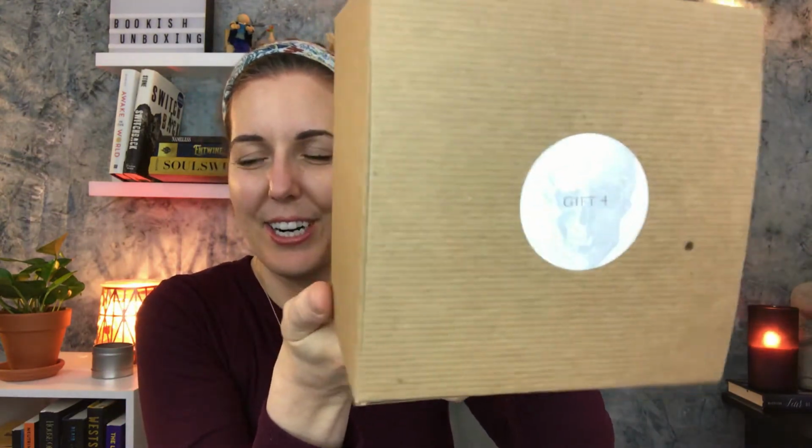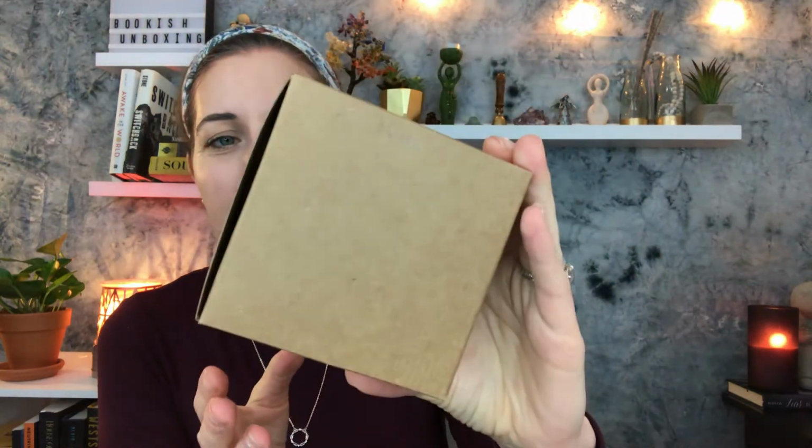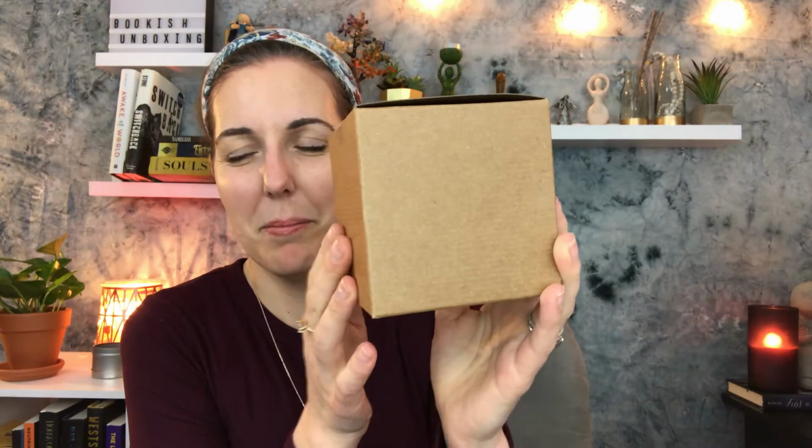We've got these dark skulls on all of the labels. And then gift number five. I wonder if this will be a mug. That would be really cool. It's like the mug-shaped box. And then we have our book.